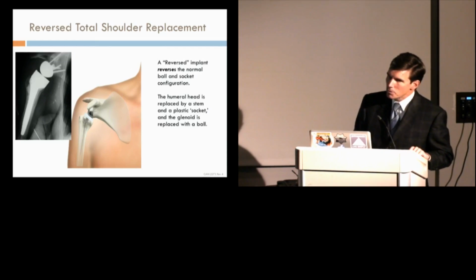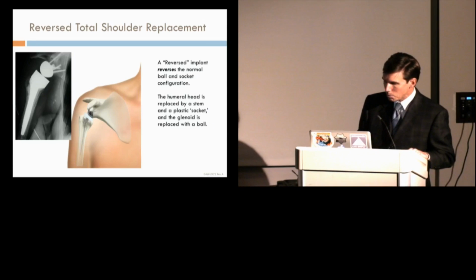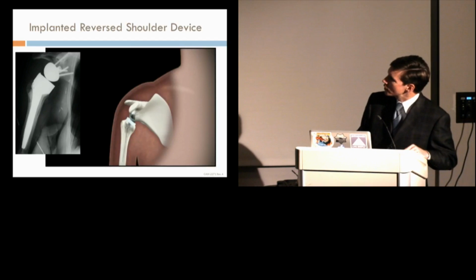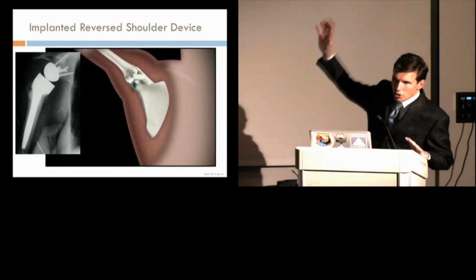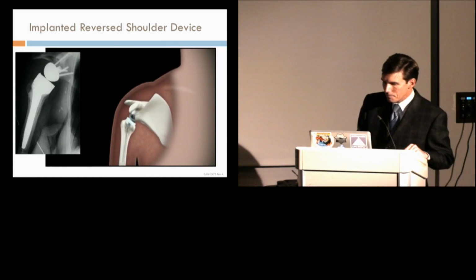It helps not only patients with large rotator cuff tendon tears, but also patients who might have other complications related to shoulder replacement surgery. So again, it looks a little different. Why do we call it reversed? We'll take a look. You can see on the diagram on the right, the ball is now on the socket side, and the socket actually is on the humerus side. And this type of device will actually allow you to reach over your head even in the absence of having a functional rotator cuff.